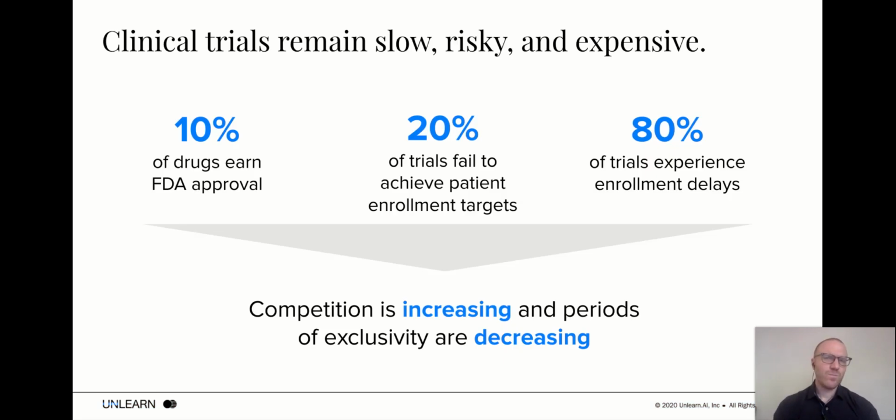To frame the problem, we all know that clinical trials are a slow, risky, and expensive process, but the extent of that is really astounding. Only 10% of drugs that enter human clinical trials end up earning FDA approval. 20% of clinical trials totally fail to achieve patient enrollment targets, and 80% experience delays in enrollment. This extensive investment and long period of time is on top of increasing competition and decreasing periods of exclusivity for pharma companies. Of course, maybe more importantly, this is also a delay in the time it takes to get effective drugs to patients who need them.